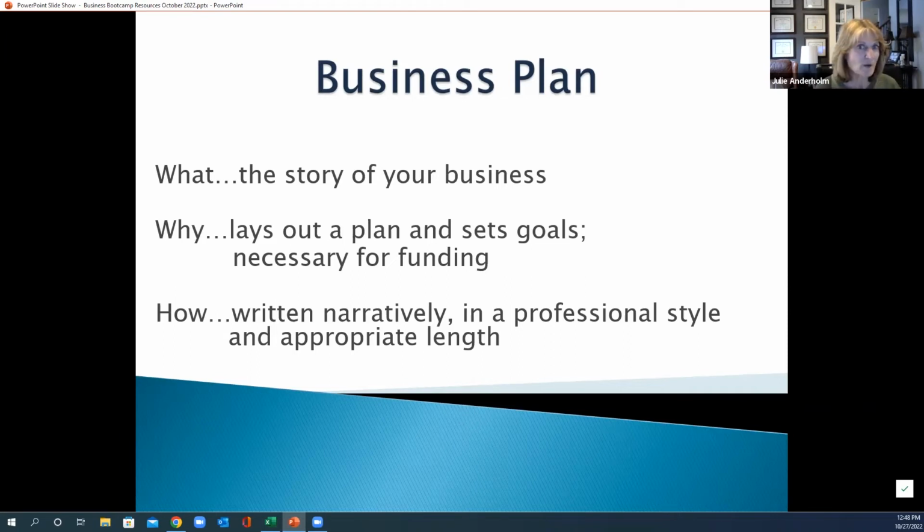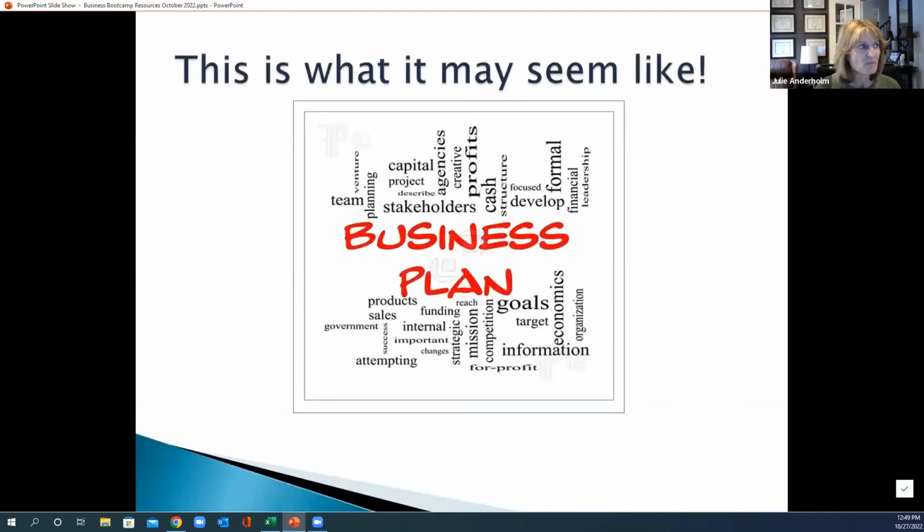Who has time to read that much information? But would they have time to read a 5 or 6 or 8 page business plan? Probably yes. So it's the story of your business. It lays out your plans. It's necessary for funding. It's written narratively in a professional style at an appropriate length. So that's basically what your business plan is.